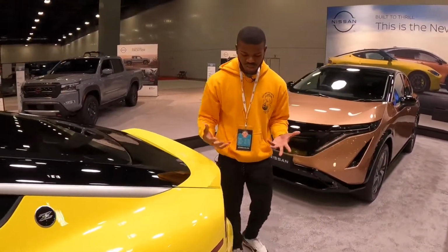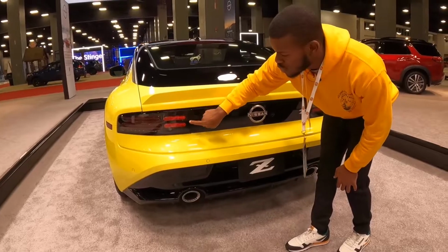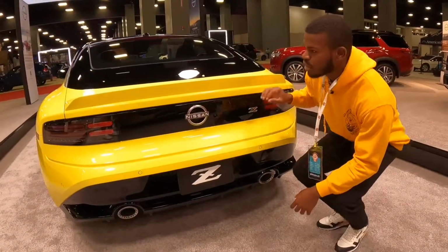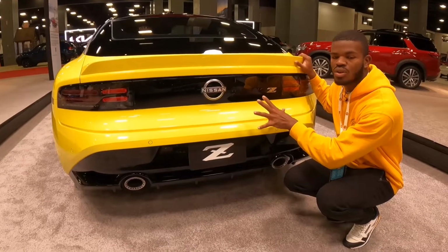But making our way to the rear here, looking at these taillights, they're full LED with the LED turn signal, brake light, and reverse light. And like I mentioned from the front, there's these square pieces here in the actual taillight housing. There's the new Nissan Emblem here, and there is this ducktail spoiler here, so it's an integrated spoiler, which looks really nice here. Like I mentioned, I love this exterior color here.